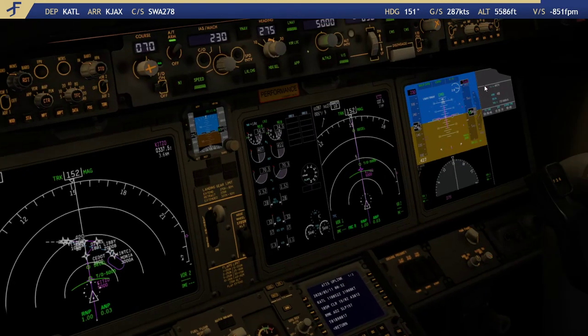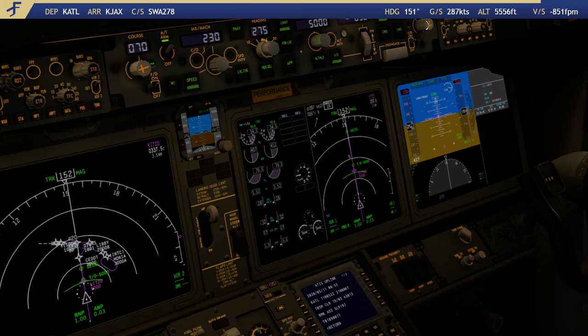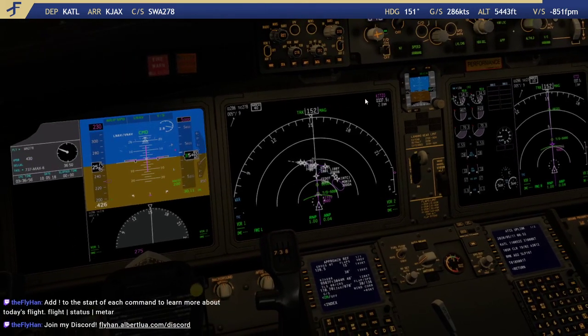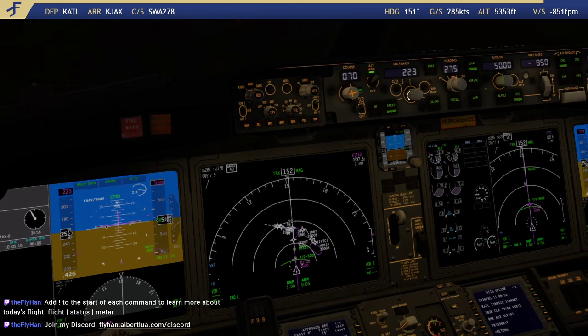Approach, 5 Juliet Kilo, I can make the turn now. Request direct Waydoor and request down to 3,000. Direct Waydoor and maintain 3000. Okay, right turn direct Waydoor, descend and maintain 3000 for 5 Juliet Kilo. Get down at 210 knots as well.